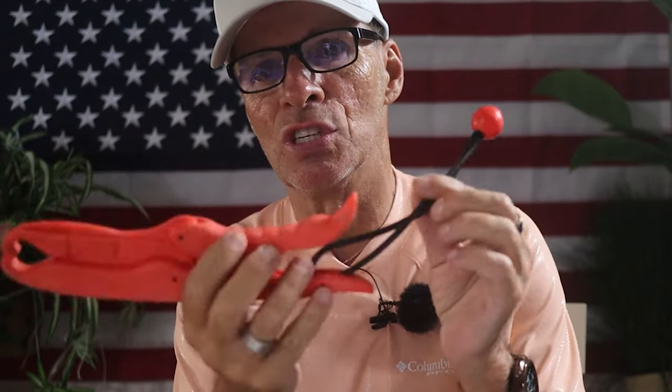Then I have my pliers, which I need to clean up. They're real rusted and everything like that. I need to get another pair of pliers. I have my fish grippers, just a cheap pair, nothing expensive, works pretty well.